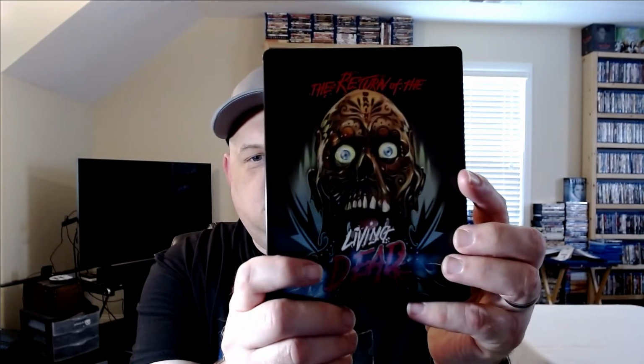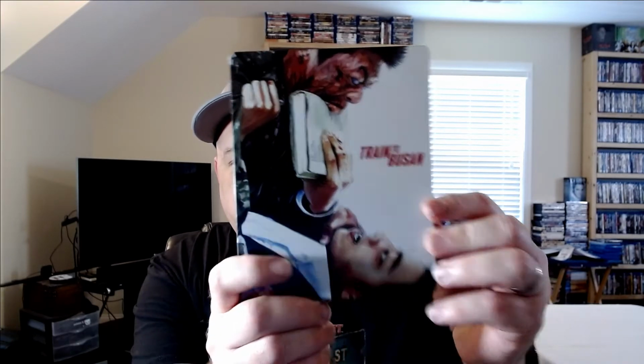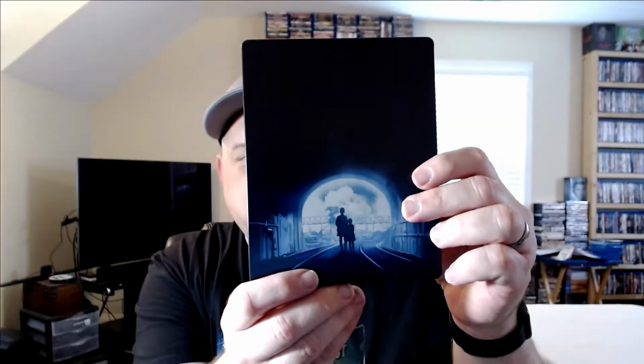Next we have The Return of the Living Dead, steelbook. Not really nothing on the back. And then we got Train to Busan, or Busan, how you pronounce it, steelbook. Pretty good little movie. I think it's a Korean zombie movie. It's pretty good though.